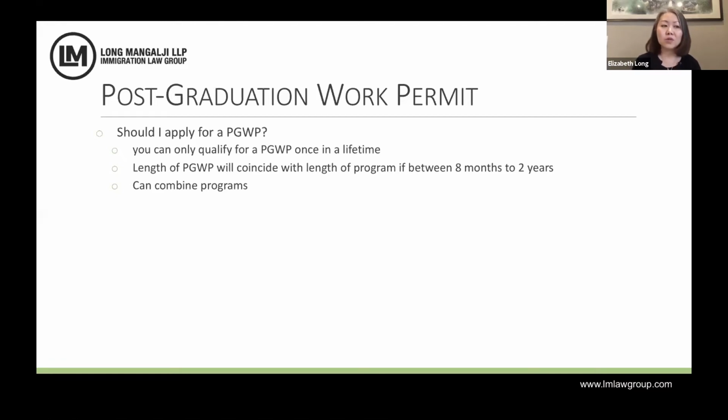So if you've done 1 year of a program and you say, oh, well, maybe a 1 year work permit is not enough, you can do another 1 year program, and if the length of those two programs combined is 2 years, then you'll get a 3-year work permit. Okay, and IDP, they're wonderful at helping you find programs, so they're going to be speaking more about that during their presentation.